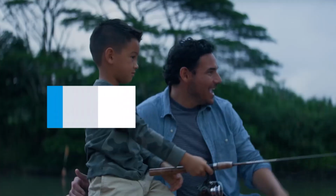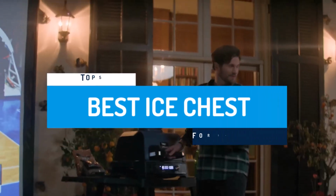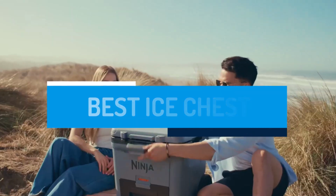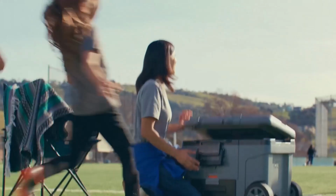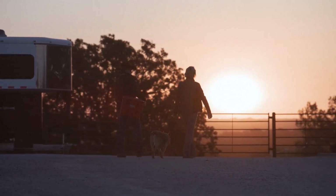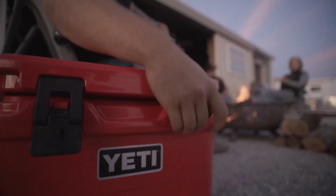When it comes to outdoor adventures, the best ice chest for camping ensures your food and drinks stay cold for days. Durable, portable, and reliable, these coolers are perfect for tailgates, beach trips, and weekend camping excursions.